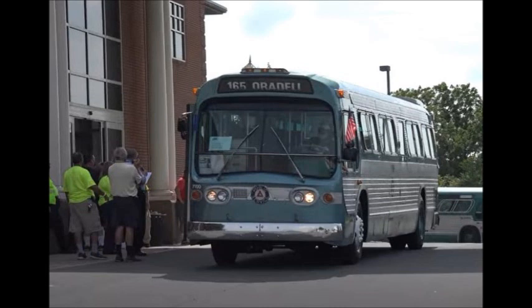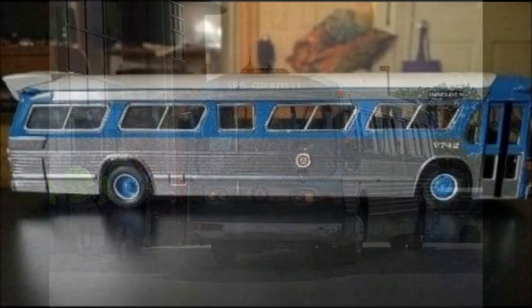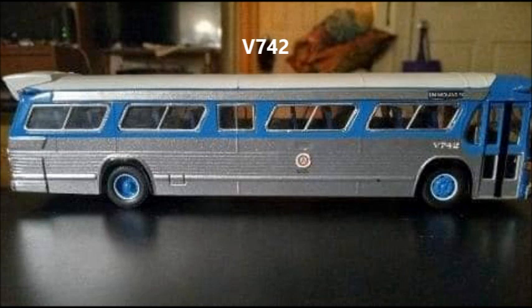In 1960, Public Service received their first new look or fishbowl buses, beginning with the letter prefix P, the numerical assignment beginning with 7. P700 was New Jersey's very first suburban fishbowl, and it was painted in the powder blue scheme. My replica, V742, gives you an idea of what those early buses looked like. Fishbowls, as mentioned, had the letter P as a prefix, and continued all the way to the letter Z.